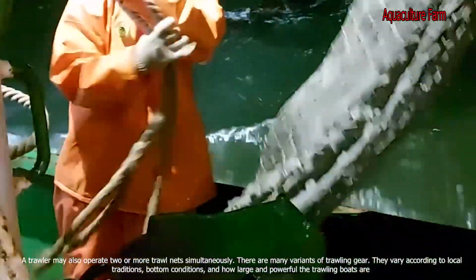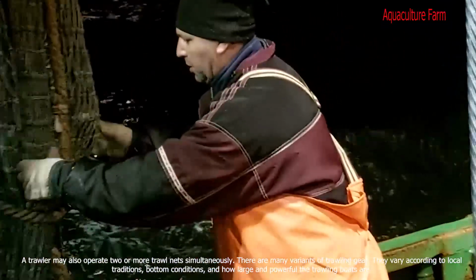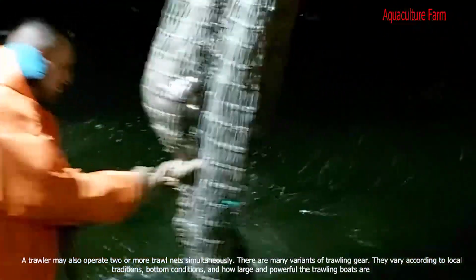A trawler may also operate two or more trawl nets simultaneously. There are many variants of trawling gear. They vary according to local traditions, bottom conditions, and how large and powerful the trawling boats are.